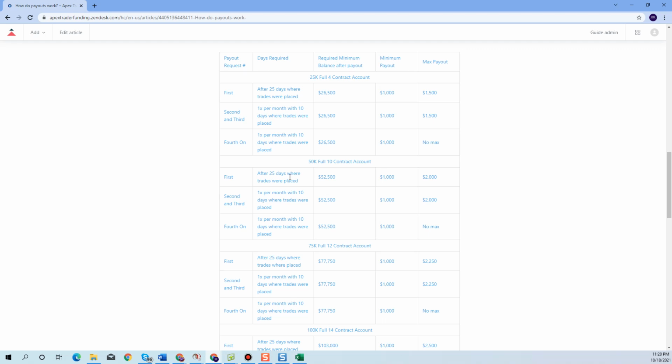Okay. The second and third month, you can withdraw one time per month, and with 10 days where trades were actually placed. So that second month, as long as there were 10 trading days within that month before the deadline of requesting from the 20th to the 25th. Again, minimum is $1,000. We don't want little payout requests. You can withdraw up to $2,000. Okay, so that's the first month, second, and third.